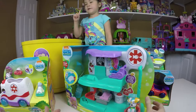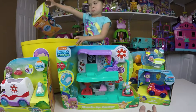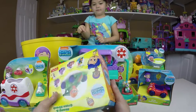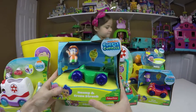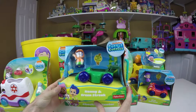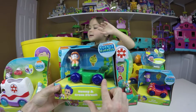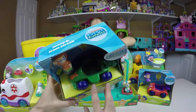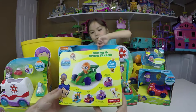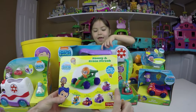Oh my gosh, we're running out of room. Do we have more surprises in there? This is such a big egg. Holy goodness. Whoa. Oh, it almost fell, but Daddy's got quick hands. Look at this. This is Nani and Green Streak. Look. Oh, it's an awesome racer car. Look, it looks like Formula One or something, or an Indy car. That's so cool. I think it's an Indy car. You think so? It looks awesome.